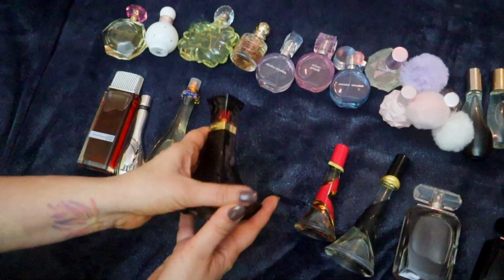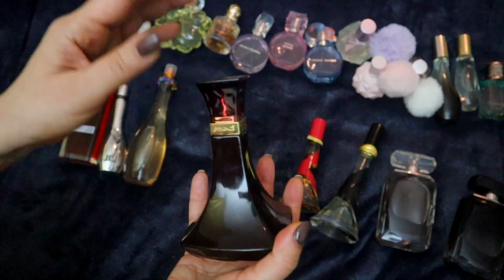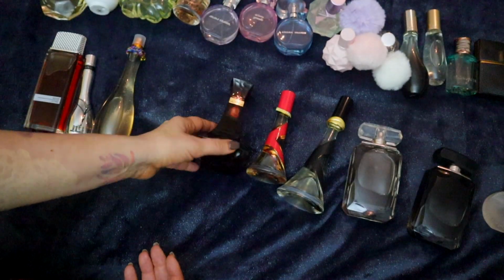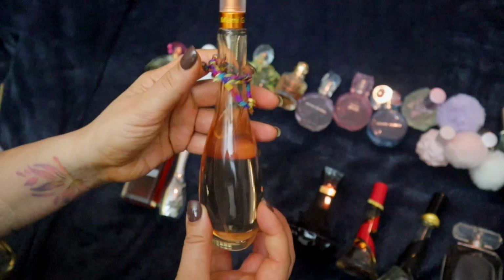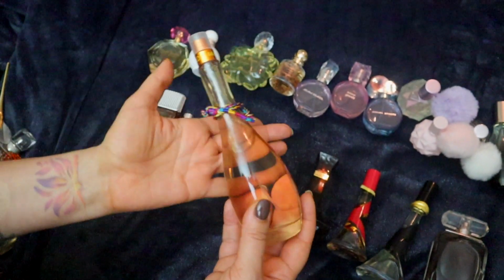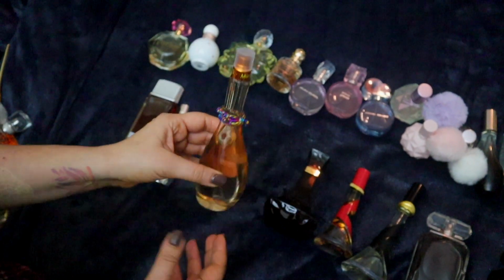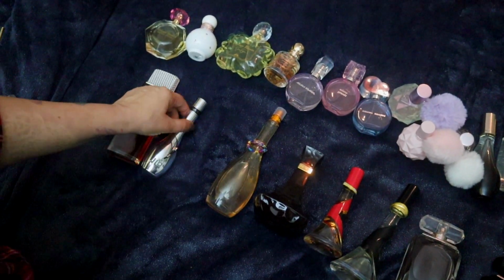Next up, we have some Beyonce. This is the only Beyonce fragrance I own. This is Heat Kissed. Again, quite mature, kind of tropical scent, but stunning. So obviously I'm keeping it, even though the bottle is awful. And then we have some Jennifer Lopez. So this is Miami Glow. Oh my god, this one is so beautiful. Perfect for summer, so I'm not going to use it now. But this is such a beautiful scent. I'm obviously keeping it, and I'm actually thinking of buying a backup because it has been discontinued.